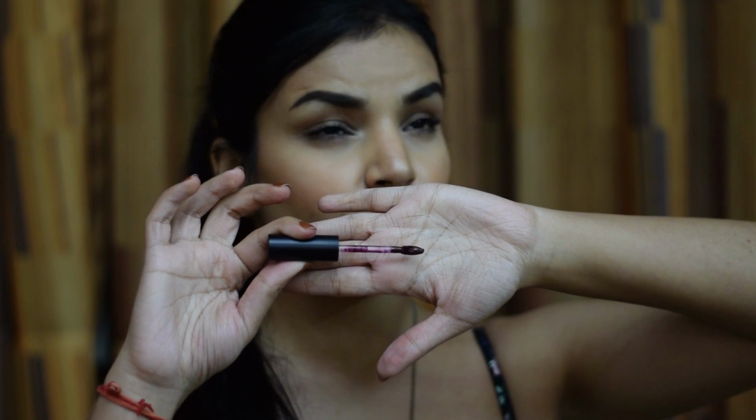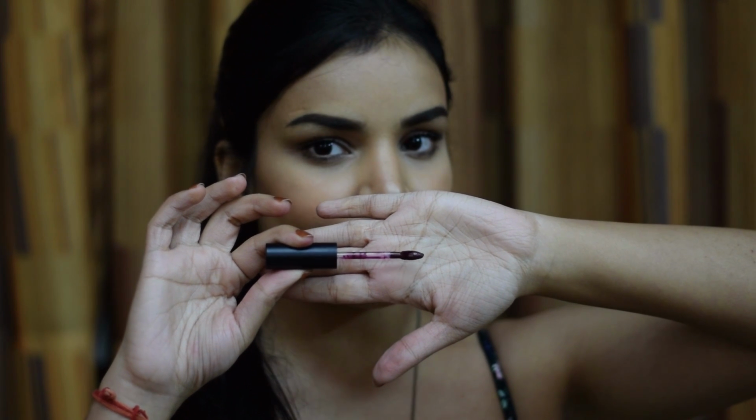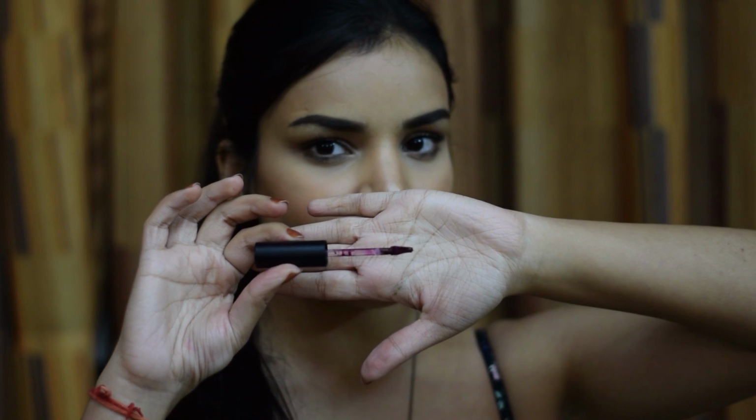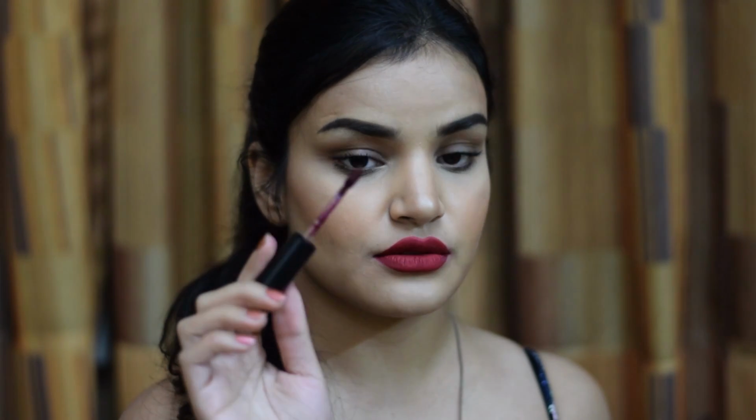It is a little broad from the bottom, but it's tapered at top, and it is flat from the sides. So this way I'm able to get right into like my inner corners of the lip. So it was really easy to put lipsticks on with such an applicator. So the applicator is absolutely amazing.